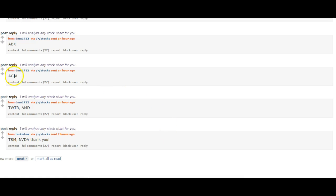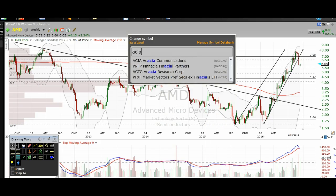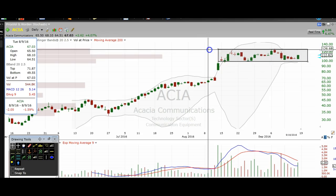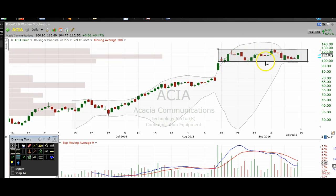All right, let's look at ACIA. I know this is a popular one here. Let's look at the daily chart. The daily chart here is obviously a very bullish chart overall. So right here, we've got somewhat of a box. You can see that we're trading between about $127 and about $99. Trading sideways right here.